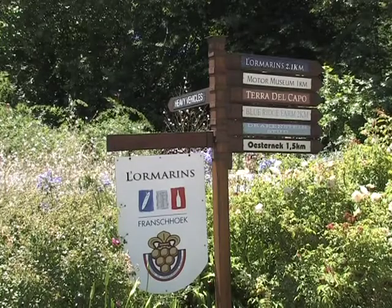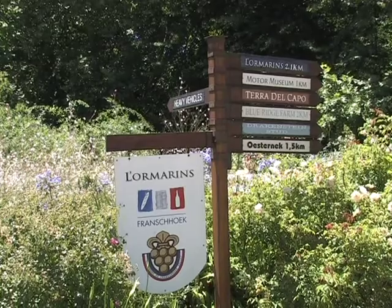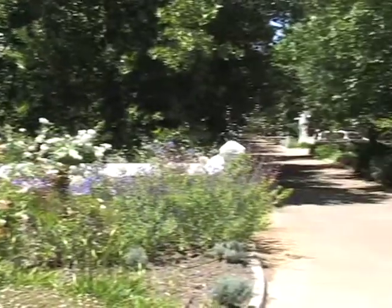We're currently standing at the entrance of Lormerance Estate, which, if you'll pardon the pun, really is the engine room of a whole lot of enterprises. On my right over here, you'll see that it says Lormerance 2.1 kilometers, Motor Museum, Terradil Capo, Blue Ridge Farm, Drakenstein Stud and Ulsterneck. So it really is the epicenter of the very fibre of Lormerance.